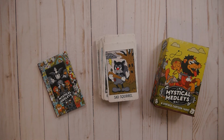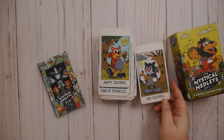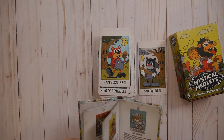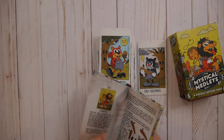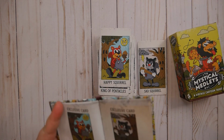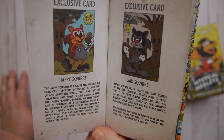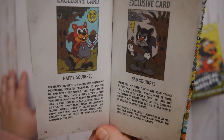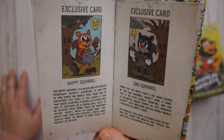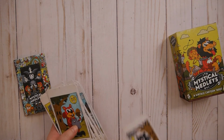And so yeah, I'm interested to see what these two cards, happy squirrel and sad squirrel, are. So I'm gonna go ahead and look in the book and see if we can find out. Okay, so they call these exclusive cards, and there you have the descriptions for them and what they are. Cute. I keep saying cute because that's just the word this deck makes me think of.